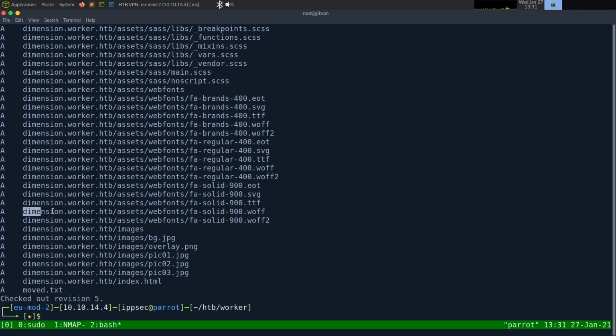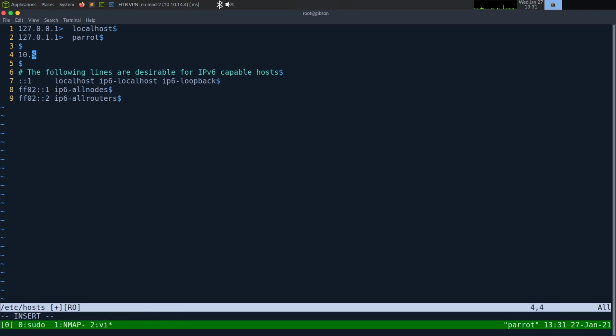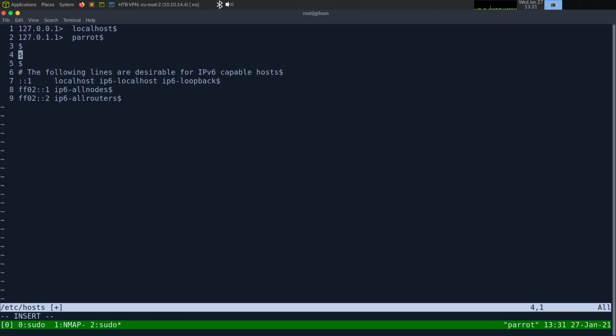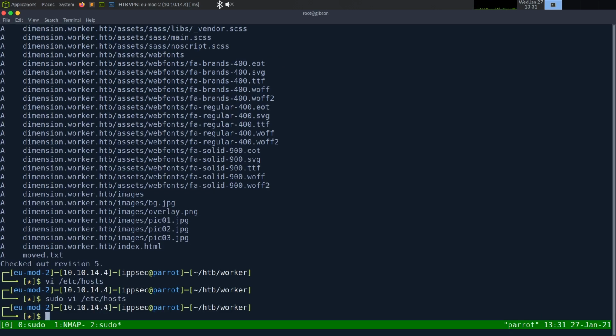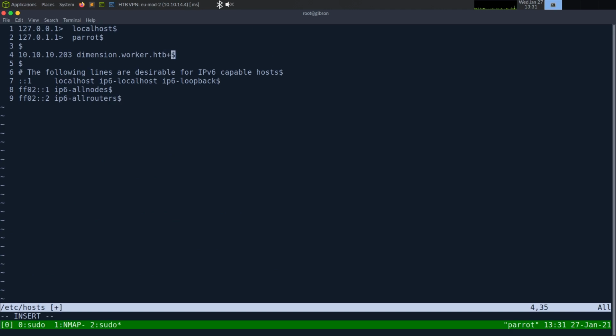And right off the bat, we get a dimension.worker.htb. So I'm going to add that to my hosts file, so /etc/hosts. I need to do that with sudo, /etc/hosts, and 10.10.10.203, add dimension.worker.htb. I'm going to look at moved.txt, and it gives us another place, devops.worker.htb. So we can add this as well.